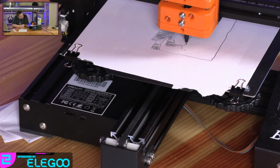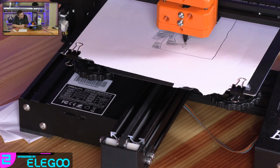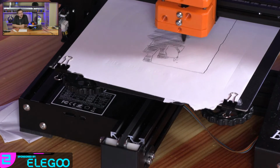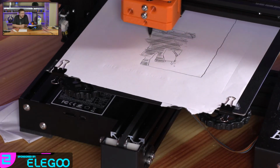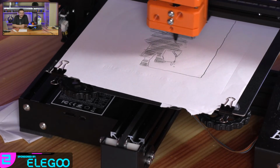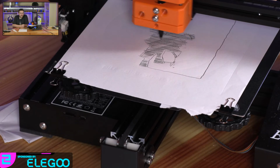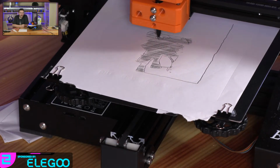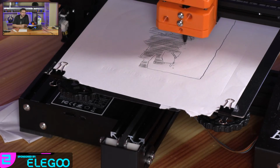Xbox Gamer, it's printing a thing. Looks like it's halfway through. And we set the feed rate to 200%, so it should be just speedily going along. JJ Meyer 74, its handwriting is probably much better than mine. It's way better than mine, I can tell you that.